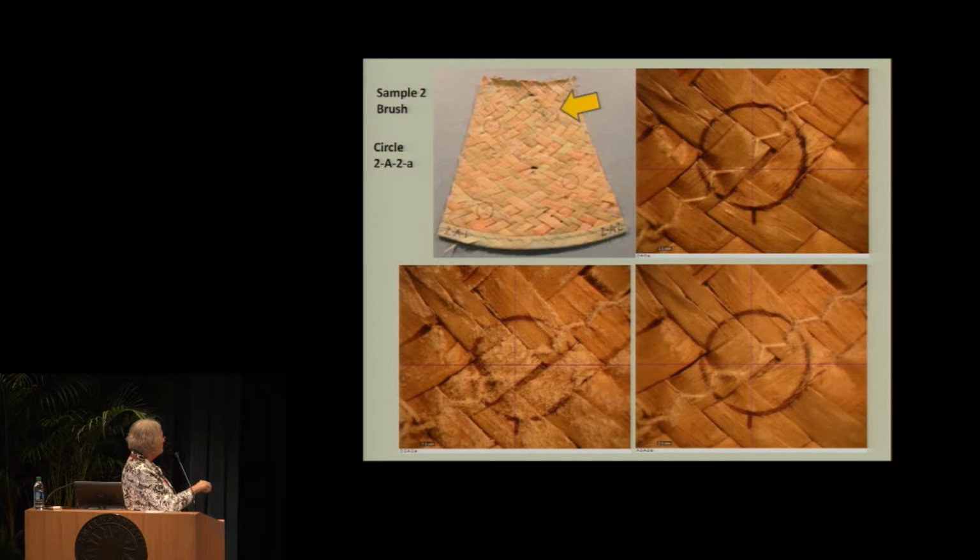So in the case here, it was interesting. Our brush technique really caught a lot of the organic fiber in the stitching.